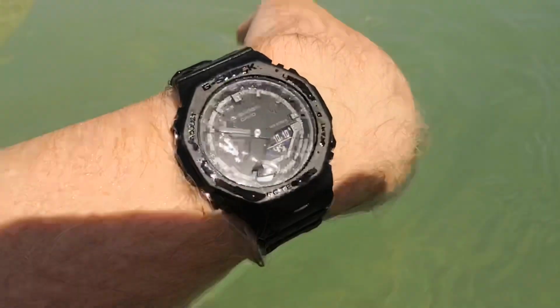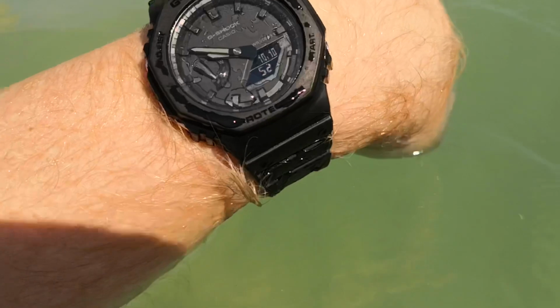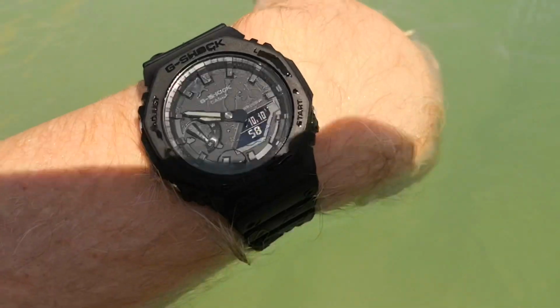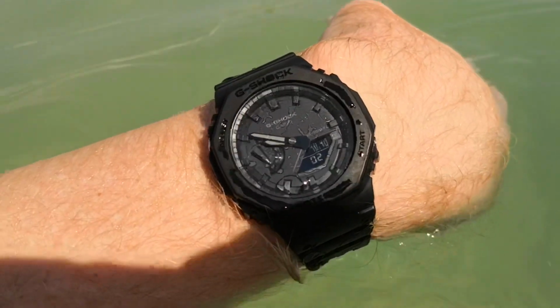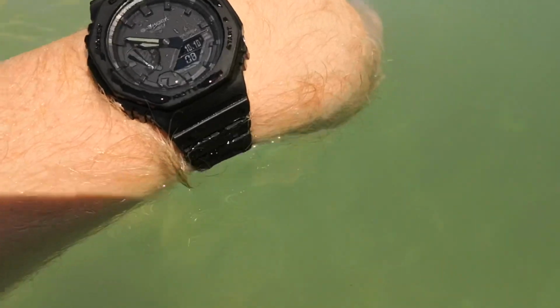So yeah, it's just one of those things, like if I'd been wearing a dress watch, or if I'd been wearing my old Tag Heuer or something like this, I would have been very much uninclined to keep that watch on in the water. I wouldn't know what time it is. I'm under a little bit of a time constraint, so I would have been constantly going back to my clothes to check the time.